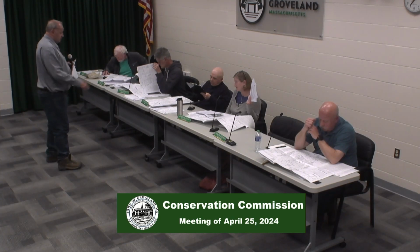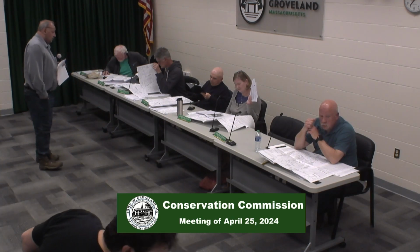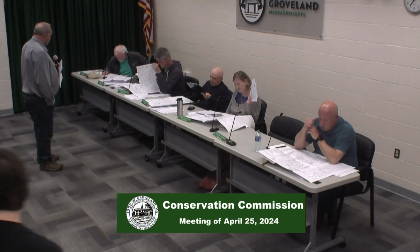And they're moving the new system further away from the wetlands rather than where the current system is. So it all made sense to me when I was out there. And we've also tried to avoid all trees, all large, mature trees that are on the site. We are not disturbing any trees.